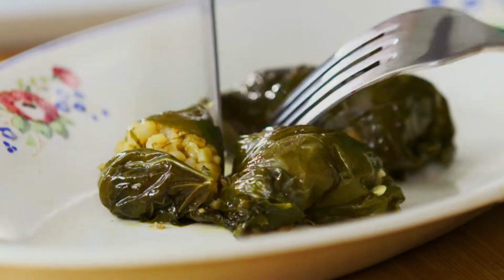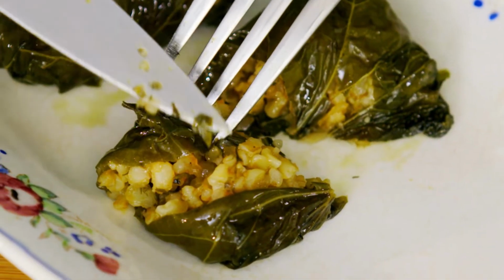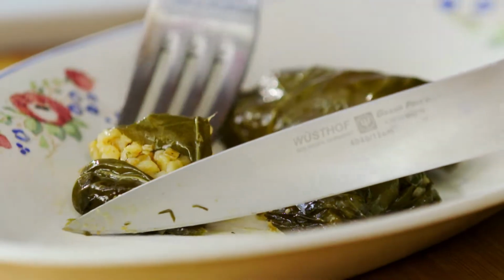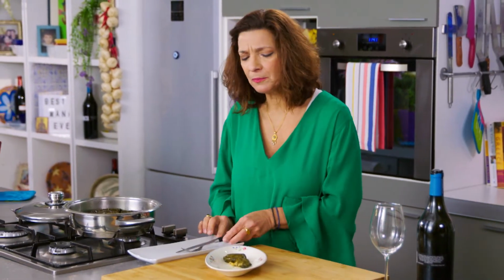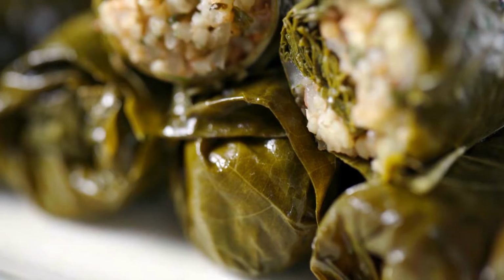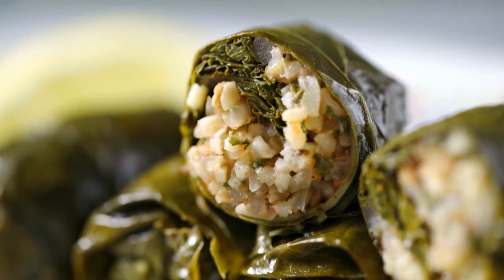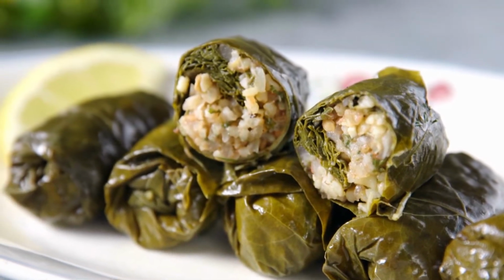Let me just show you how light and beautiful this filling is with the bulgur and the tomato and all those herbs that have infused all of this with that beautiful, almost grassy flavor. This is powerful. It is so deliciously lemony. The cumin is just exploding in here. The herbs give it this freshness, as do the tomatoes, but everything is held together by the soft bulgur wheat.